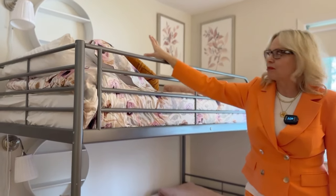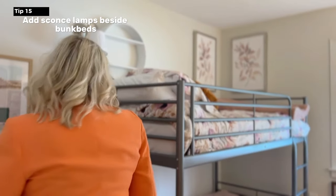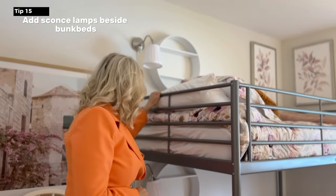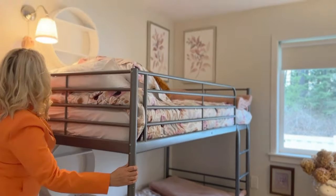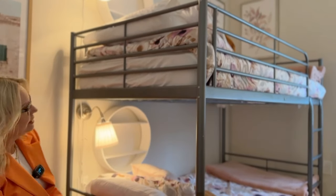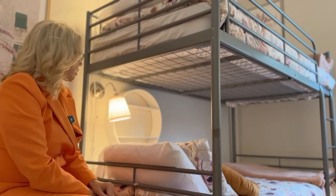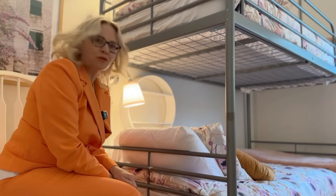And of course the bunk beds have lights, all right? Don't put bunk beds up for your kids without these lights. So these are from IKEA. They've got a couple different kinds of lights. So it's just nice. Oh, look at that. Oh, how fabulous. And then a little shelf for a glass of water perhaps, or a treasure.